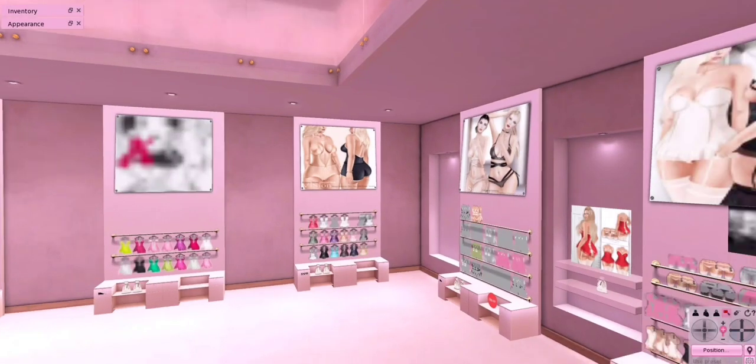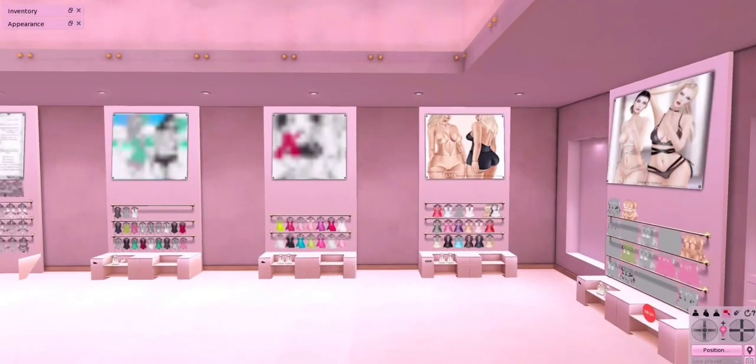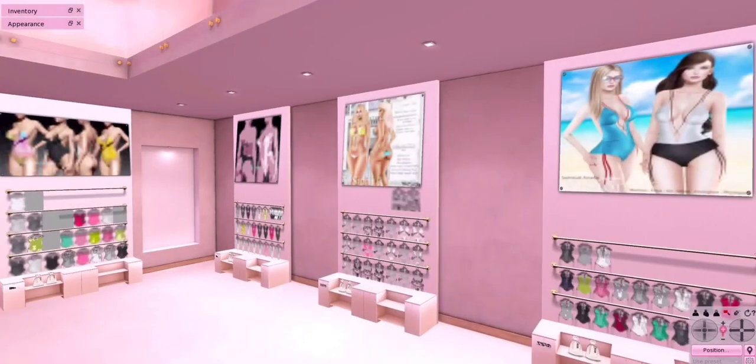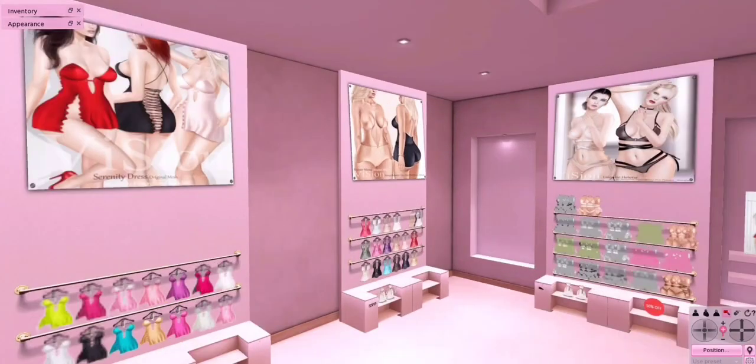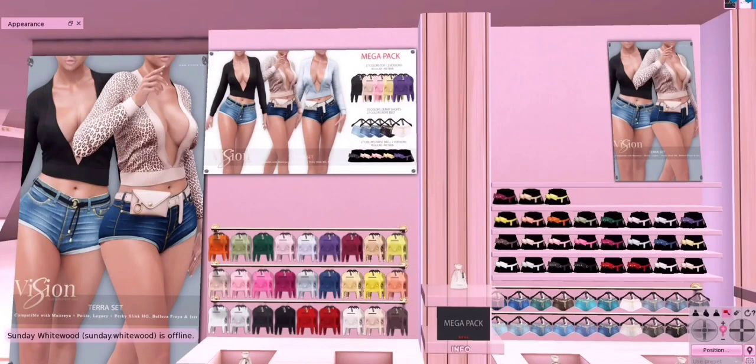Okay guys, tingnan natin yung mga staff dito. Pumupunta naman ako lagi dito sa Vision before. Medyo nag-vacation kasi ako, guys, kaya medyo matagal-tagal akong nawala sa SL. About a year.